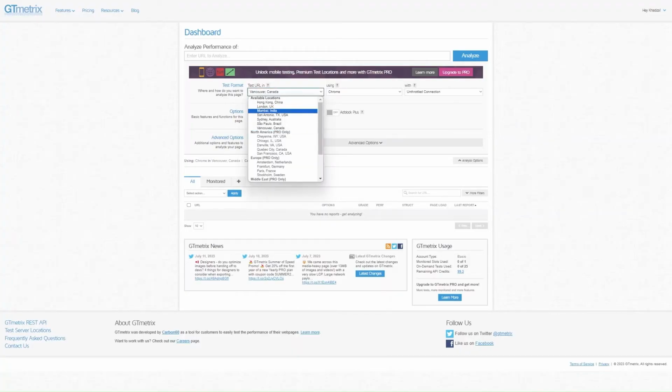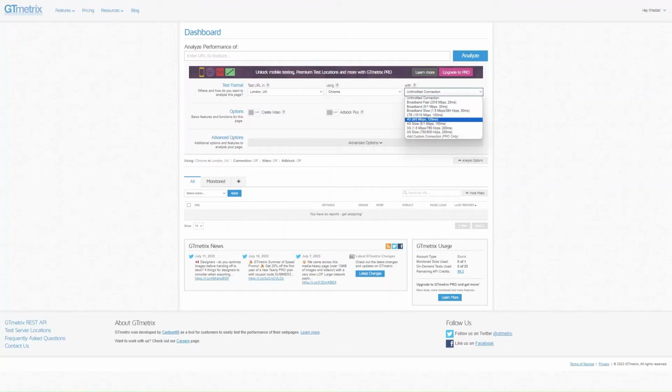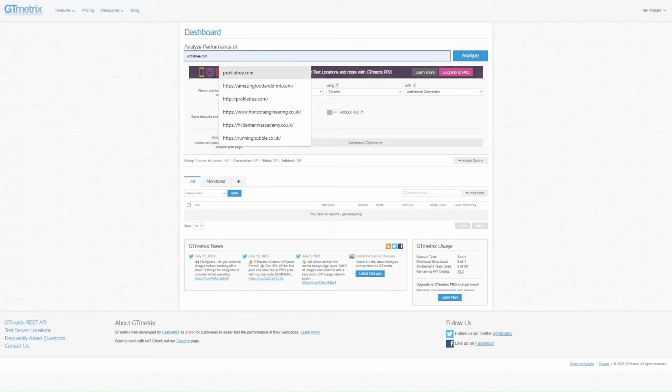So you can change the location. Right now it's Canada, but you can change it to a North American location, Middle East, Asia Pacific, or even the UK. And then you can test what device. Is it Chrome? Is it mobile? Is it Google Nexus? Things like that. So you can really test the device and the browser that it's using, and with what kind of connection: 4G slow, 4G, 3G, unthrottled, things like that. And then once you're done, you just click on Analyze to actually test your site.